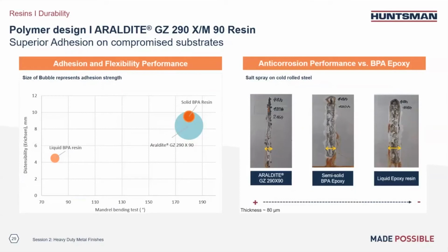On the left graph, we have represented some properties of three resins cured with the same hardener. On the y-axis, you have the adhesion, and the x-axis, the flexibility of the coating. The size of the bubble is proportional to the adhesion strength. What we can see is that the liquid bisphenol A epoxy resin is way less flexible than a solid bisphenol A epoxy resin, but actually the adhesion strength of the solid one is not strongly improved.